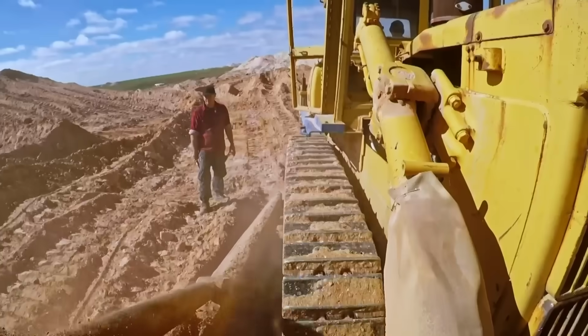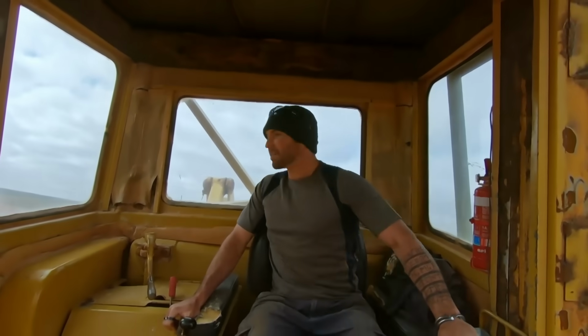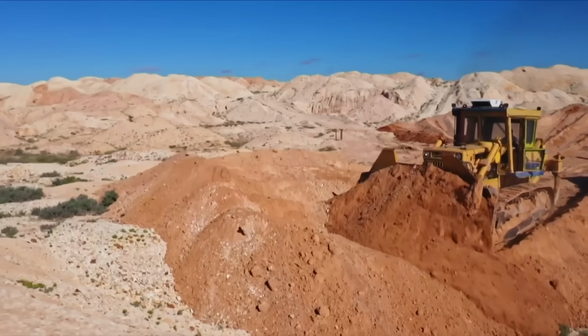We're not looking too well if we don't find any opal out of here. We've used a fair bit of diesel and yeah, we need to make something out of this, otherwise, I don't know what we'll be doing.